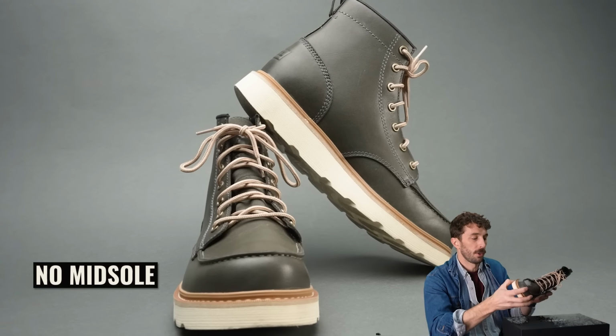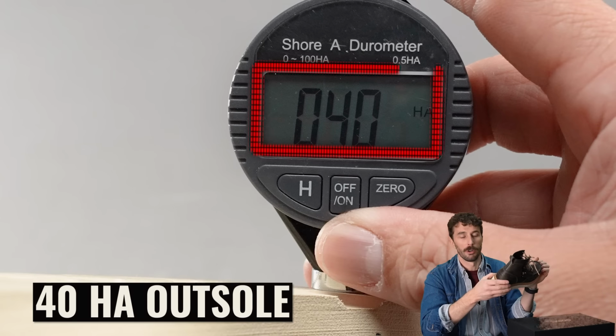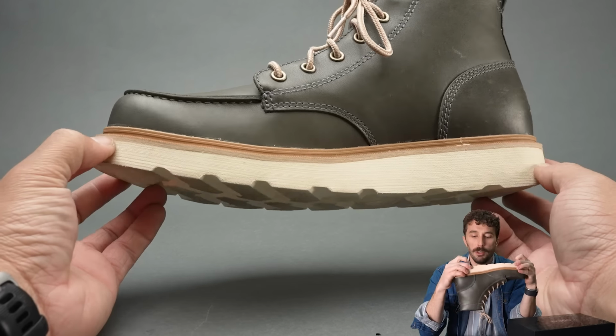And then it doesn't have a midsole, and the outsole is really, really soft. They call this the Cush Grip. It comes in like a 35 to 40 Shore A, and I believe it's a polyurethane, because I doubt it's rubber, and they don't really say much about it, but it feels more like a polyurethane.